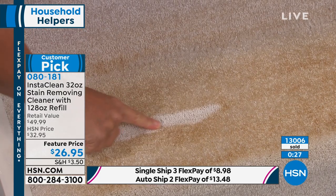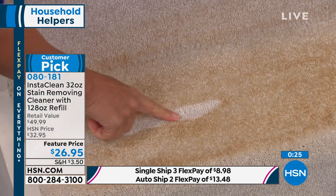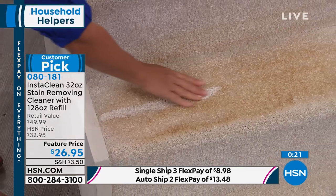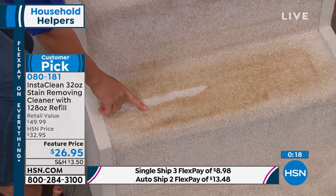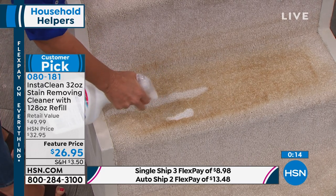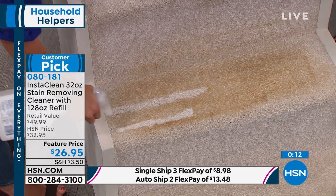And look, I just use my finger. Look all the way down to the carpet fiber of the stairs, you guys. There's no foam here. You don't have to blot it. There's no residue. But now I've permanently and instantly removed that stain, and you remove the smell. I love it. This is so great.